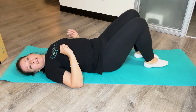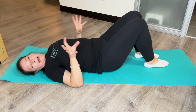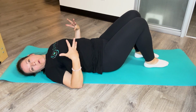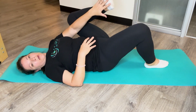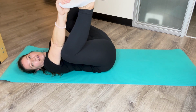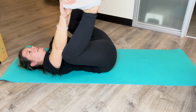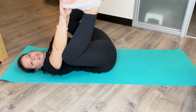And then the second exercise that you can do is called a happy baby or a deep squat. So in yoga, you grab on to either your big toe or even the outside of your foot, and you're gonna come up in this position here.